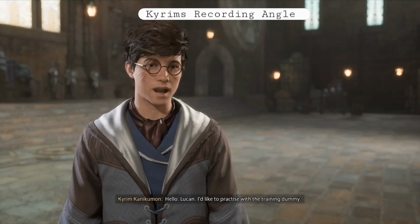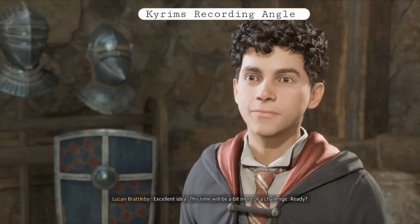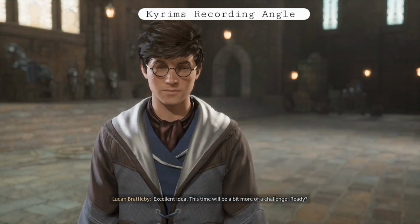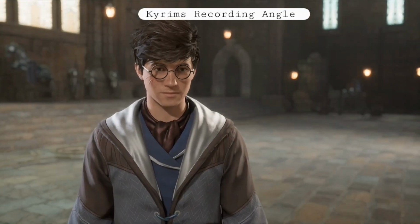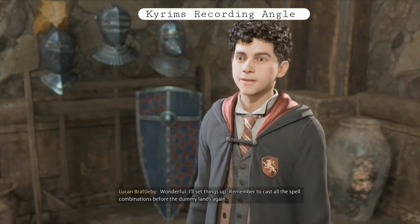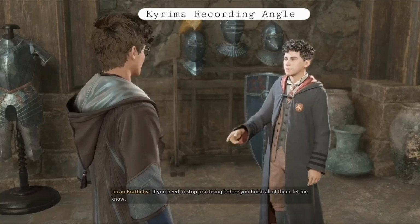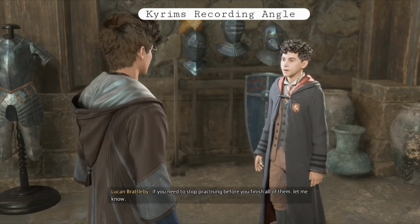Hello, Lucan. I'd like to practice with the training dummy. Excellent idea. This time will be a bit more of a challenge. Ready? That'd be brilliant. Wonderful. I'll set things up. Remember to cast all the spell combinations before the dummy lands again. If you need to stop practicing before you finish all of them, let me know.